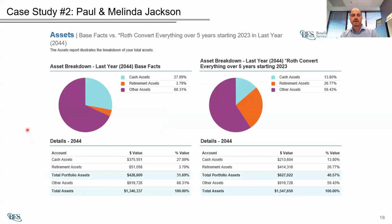On the left-hand side of the slide is their base case. They continue down the path they are. They do no Roth conversions. Based on their spending and our asset growth assumptions, they don't spend down their assets, and they're projected to end up with more assets at the end of their plan than today. However, their tax-deferred assets went from approximately 27% of their assets today to around 4% by the end of the plan, because they were required to take that money out each and every year.